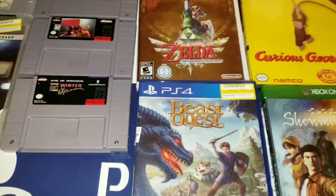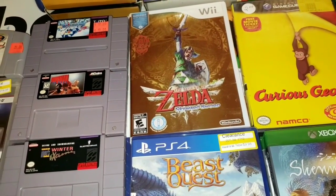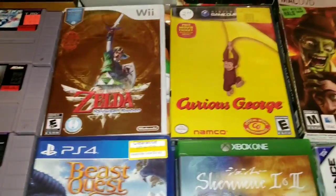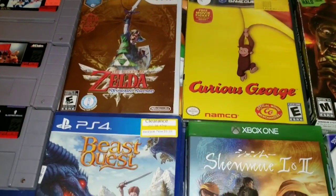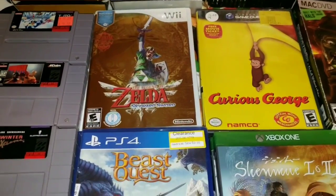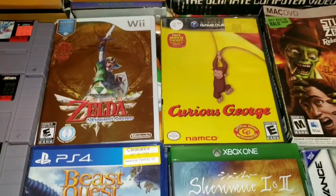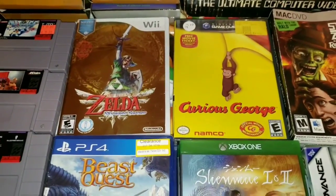I also picked up a lot from Facebook, I believe. The lady put up PlayStation 1 cases, a whole lot of them for $15. I contacted her. She said she had them, and she said there was more than 30, and she only wanted $15. She also said she had a couple of Sega games and then a couple of incomplete games. So I just decided to take the trip.